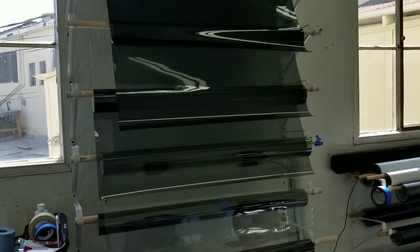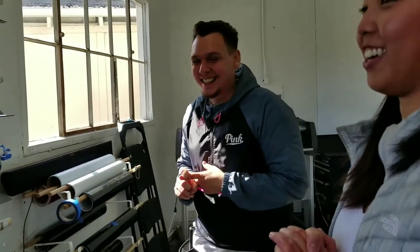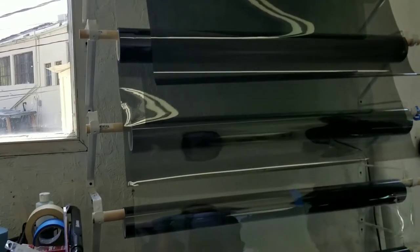I'd be more than happy to put any of these shades on the GTR. Our window tint is the best window tint you'll experience, and no other tint shop in the world can top that, you know what I mean? I want to be the Disneyland of the window tint industry. I love Disneyland. So we can do this one for the windshield. Yes, we can do that for the windshield.